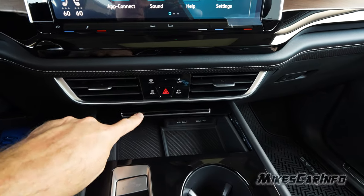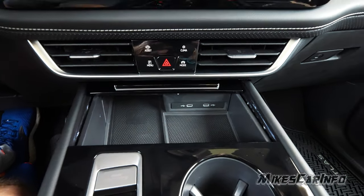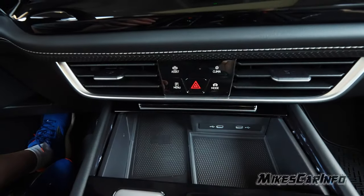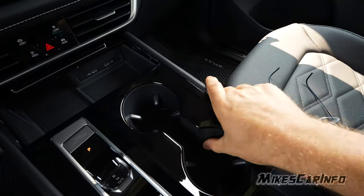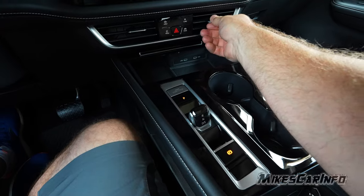All right, there's a compartment here that opens up. USB-C connections there, charge ports, as well as a wireless charge pad right here and a little storage cubby area. And it's rubberized as well. Cup holders are here. This is the shifter.